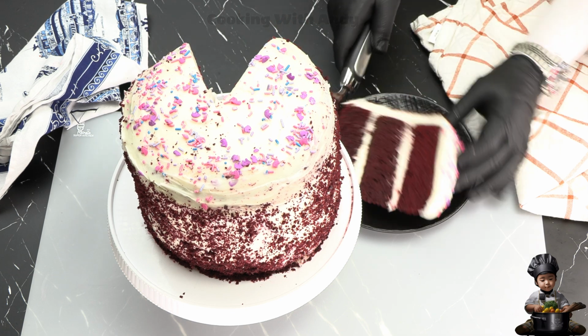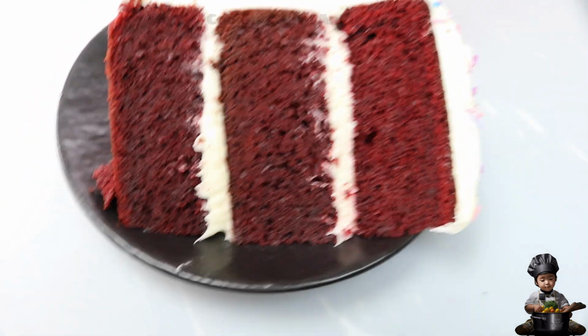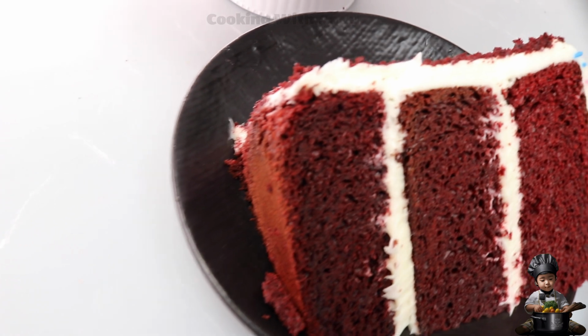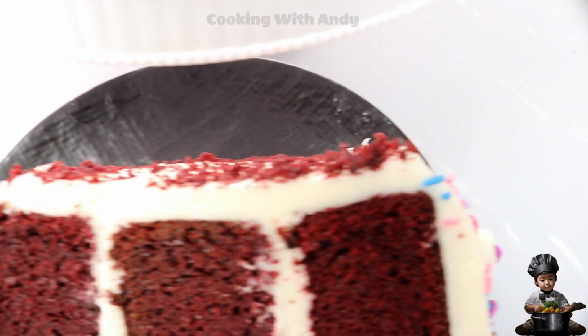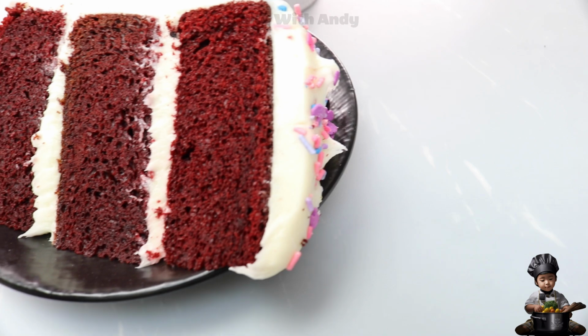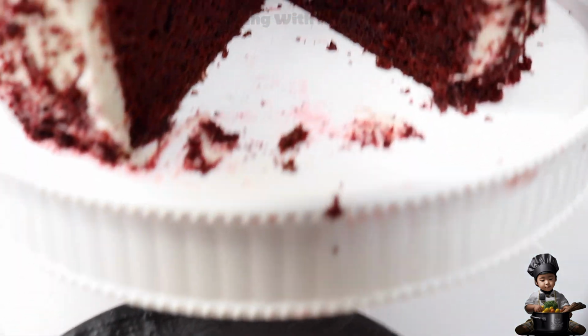And there you have it, friends, our ultimate red velvet cake in all its glory. Rich, moist, vibrant, and topped with that velvety cream cheese frosting. This cake is not just a dessert. It's an experience, a slice of history, and a testament to the magic we can create in the kitchen.